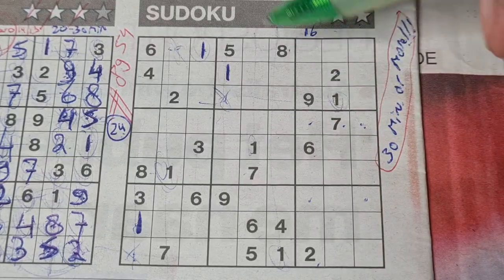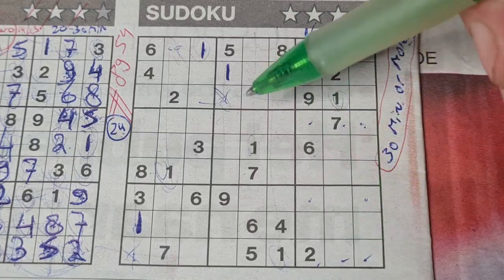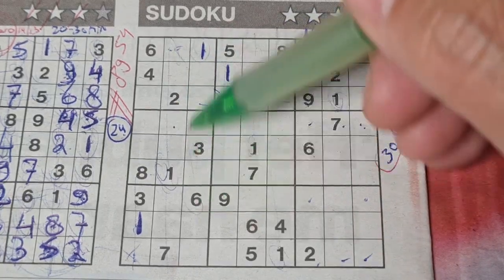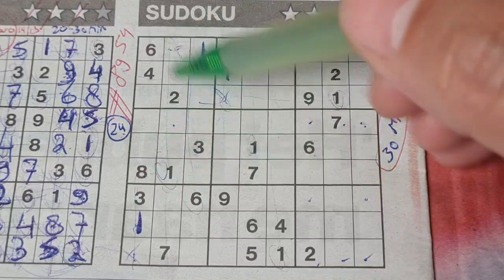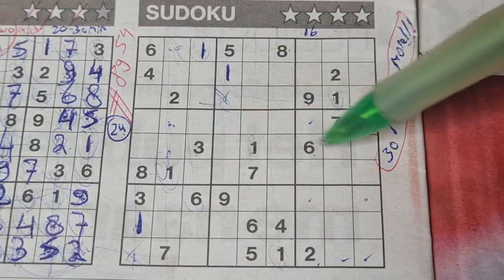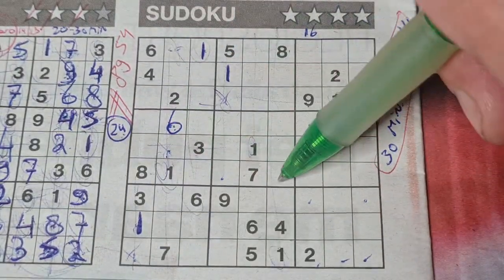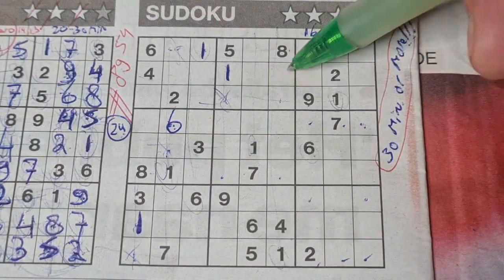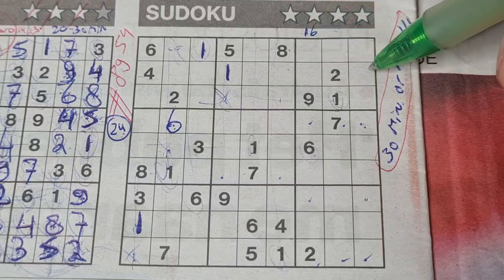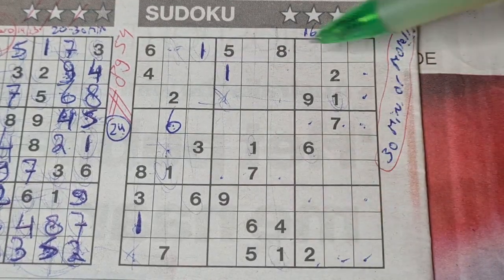How about the six then? Six in the third column, six in the first column, so the column between, the second column. Only two places left for the six, here or there. We have a six in the middle row, no six there, six should be there. Six, six, six, six. All right, need a six here, yes.